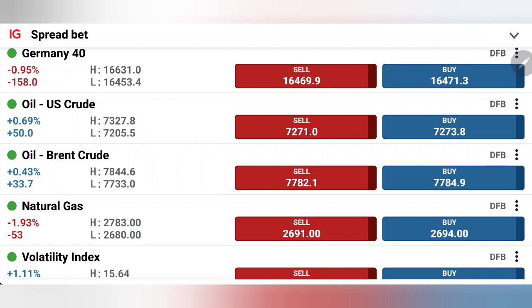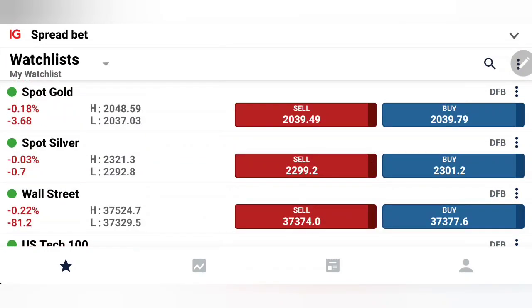See, crude oil interestingly has taken support from 72. Again, I have mentioned why 72 was a good support. It has moved towards 73.3 levels. Now, how to profit trading gold and crude oil? Let's see with the help of charts and indicators.